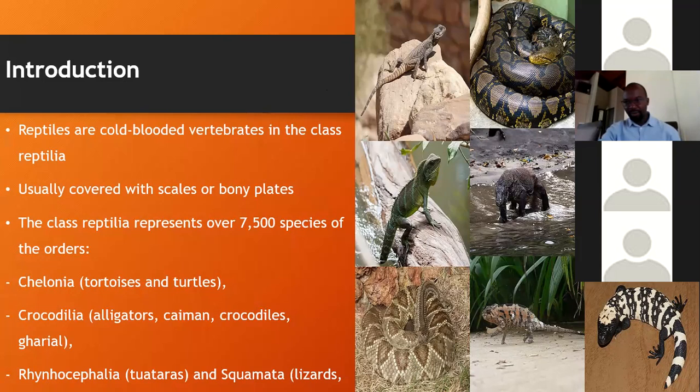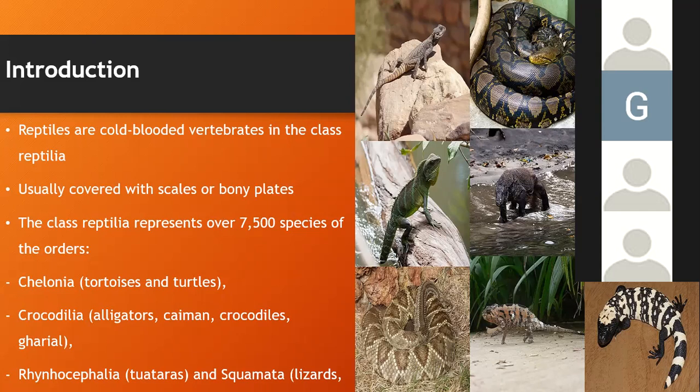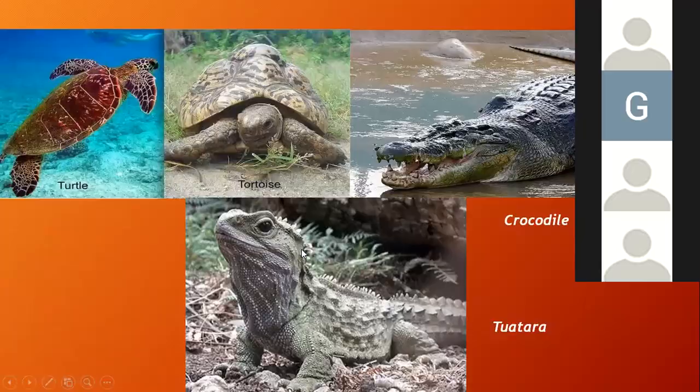So basically, reptiles are cold blooded vertebrates in the class Reptilia, usually covered in scales or bony plates. There are many species in this class. Some of the orders include Chelonia, which basically includes the turtles and the tortoises, Crocodilia, which include the crocodiles, Rhynchocephalia, and Squamata, which basically includes the lizards and the snakes, which are our species of interest today. These are representative images of turtle, tortoise, crocodile, and the tuatara.